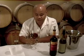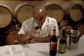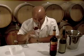On the nose, I get plenty of blackberry, cassis, cherry. The fruit on this really jumps out of the glass. It's very typical of what you find in the New World, specifically out of Napa Valley, being bold fruit right up front.